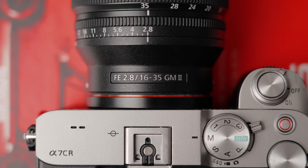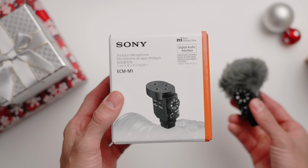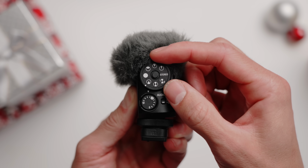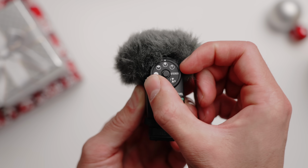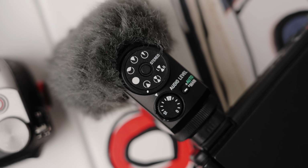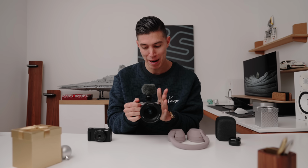16 to 35 G master, and this, once again, a new little upgrade, this little wireless microphone. I'll leave the exact name of it. Another great little addition, and you can actually change the pattern on where the sound comes from. So if you're vlogging, you can actually talk from the back and still get audio coming from the front. Just make sure you switch it, as I have messed up a couple times. So that is camera number one.